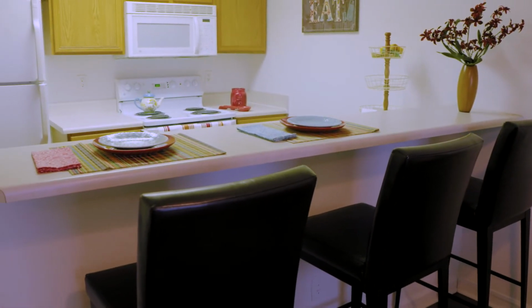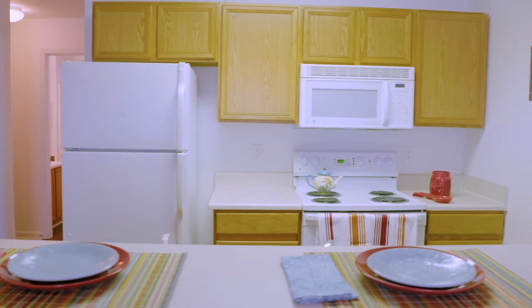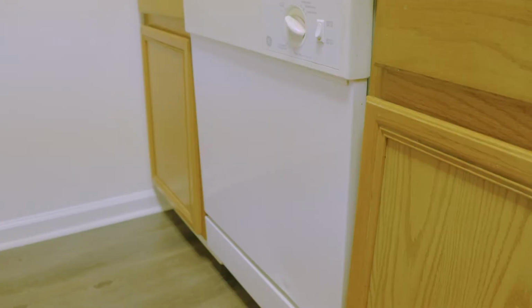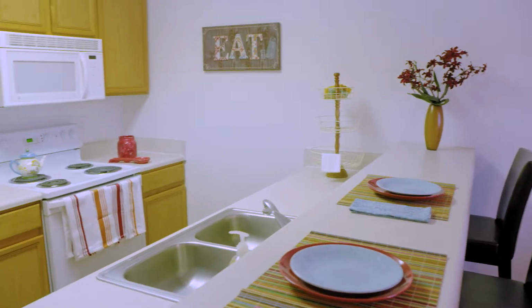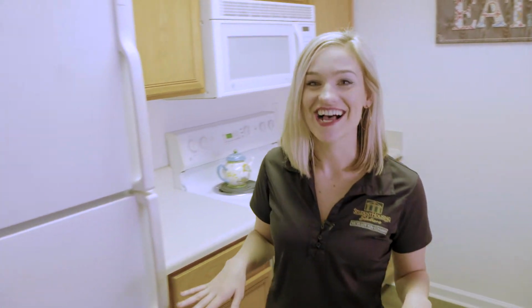So the kitchen in this apartment is really great. You actually have the bar that's perfect for eating with your friends, and then you have plenty of counter space in here as well. You get a full-size refrigerator, microwave, stove, and dishwasher. And then you also have tons of cabinet space in this one. Now let's go take a look at the rest of the Classico.